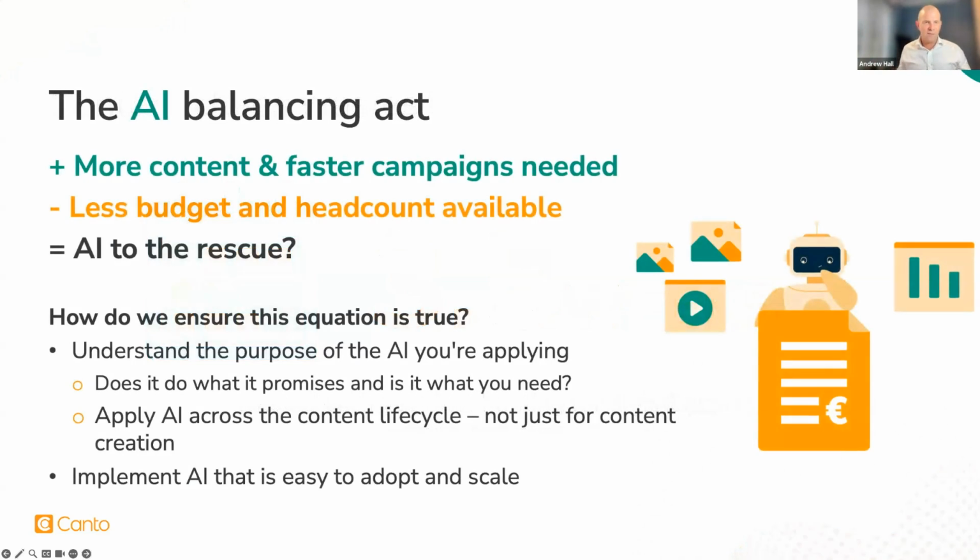And so, what does that mean? We're helping our customers, and a lot of the talks we do are around this idea of an AI balancing act, the concept that we need more content and faster campaigns required all the time. Marketing and creative are under ongoing pressure to deliver more, stay ahead of the competition, harness more platforms, etc. There's less budget and headcount available, and so AI to the rescue. And I put a question mark there because I think it is, but it has to be done very carefully. So how do we ensure this equation is true, right?